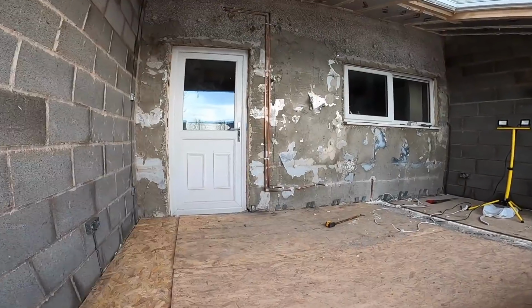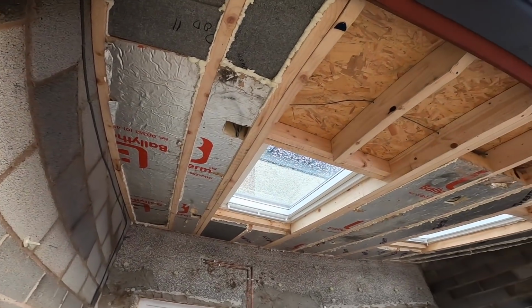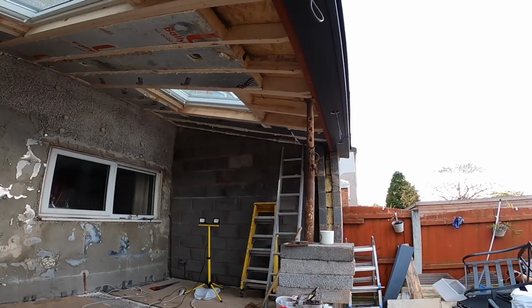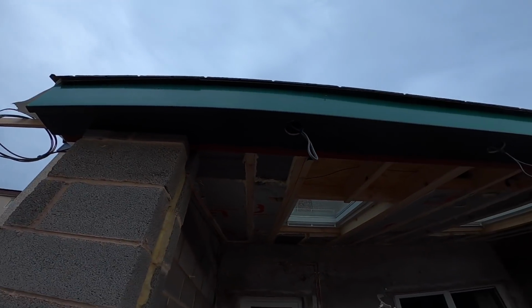So here we are, all the insulation's gone, roof's on, partially insulated, looks like some lights going in it. Looking good. I think that's grey fascia board on there.